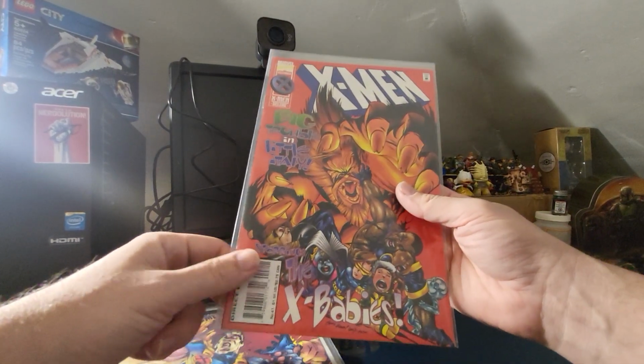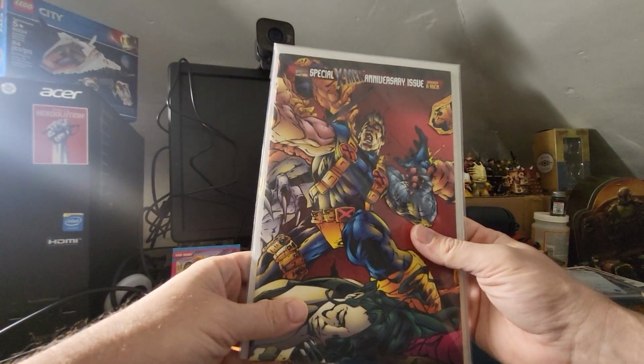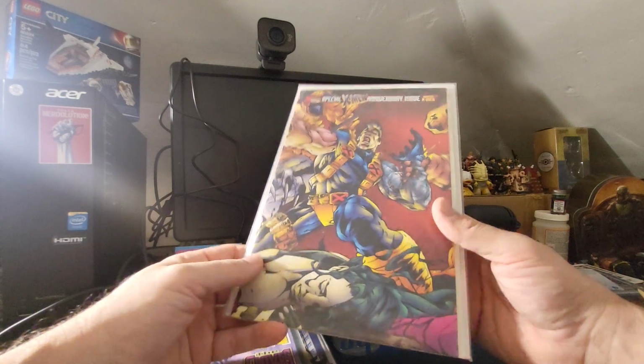This was okay. I've read this. I have this in my collection, but I don't know. And this is a special X-Men anniversary issue from January, sometime in the 90s. I do not know anything other than that at this point.